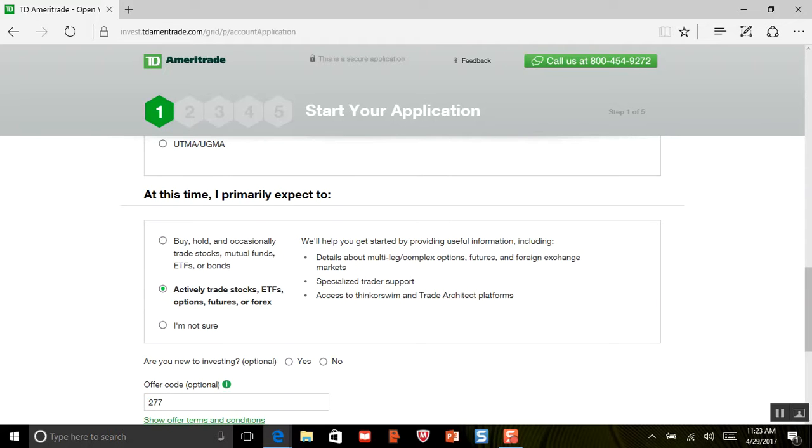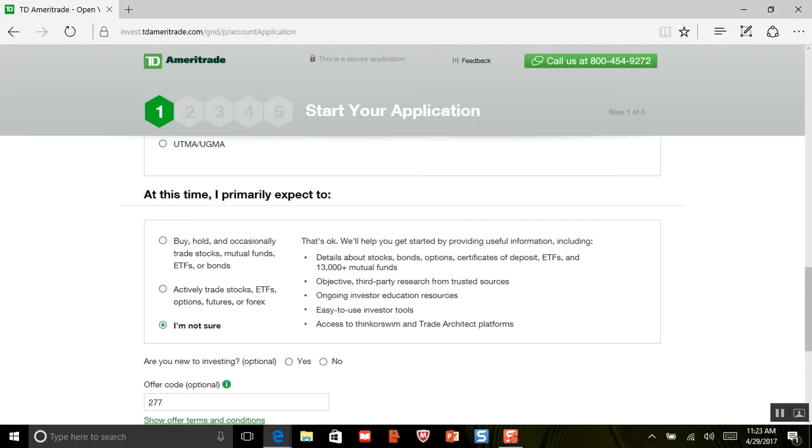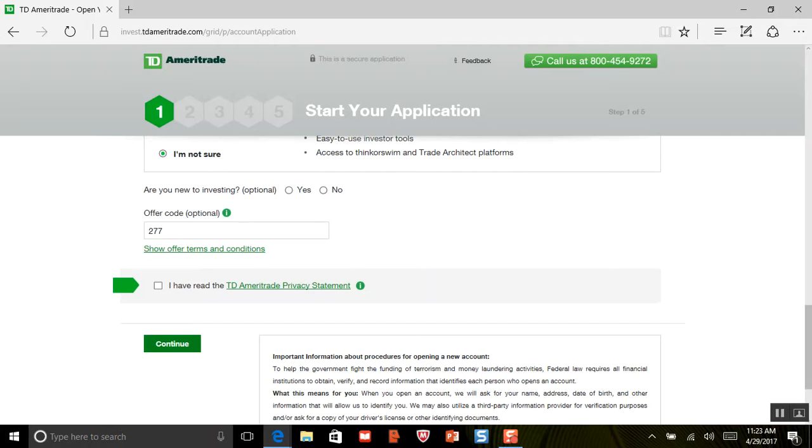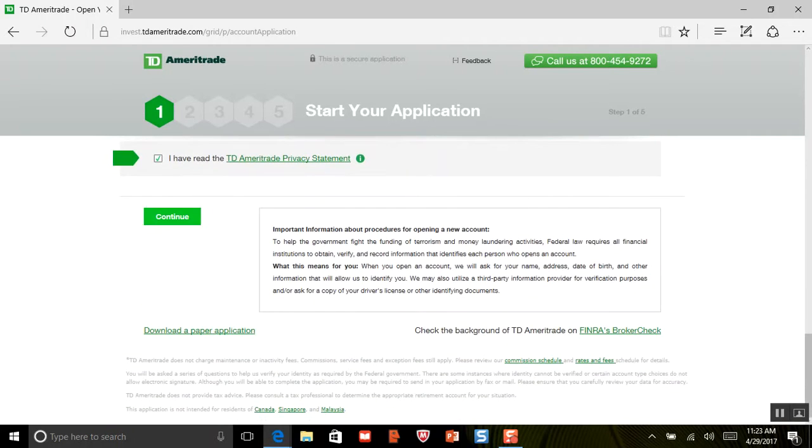So you should click this one. Or if you want to play it safe, just put I'm not sure. And then this is optional: are you new to investing? Offer code, I don't even know what that is. I have read the privacy statement, so read the privacy statement and then hit continue, which I'm not going to do because I already have an account with Ameritrade.